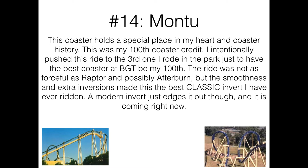This is the best classic invert I've ever ridden. I'm just going to say that right now. Smooth, intense, and very fun. Edged out Raptor, most definitely. Definitely edged out Afterburn in terms of intensity, smoothness, extra inversions, and the Batwing. Like, this ride is so good. And it's my favorite ride at Busch Gardens Tampa. We had Cheetah Hunt at 20, Sheikra at 17, and Montu at 14.